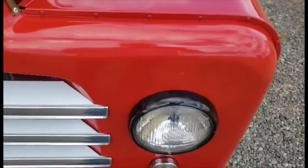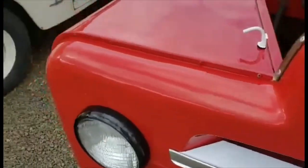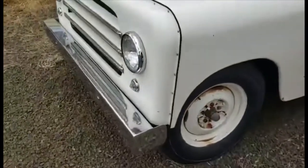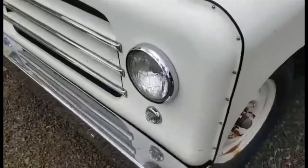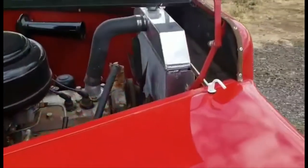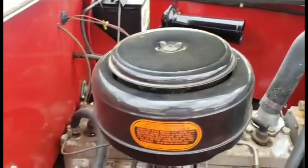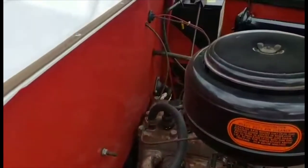The headlights are originally black like that. They're not normally chrome. Somebody overdid this one. They don't have chrome bumpers. They never had chrome bumpers. But somebody wanted to spiff up the 56. And I put an aluminum radiator in this one because the other one sprang a big leak. I still have it. So this one is painted inside and out.